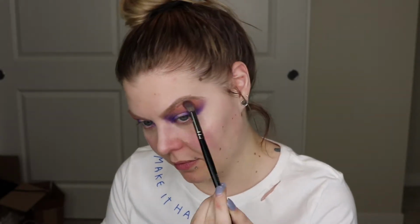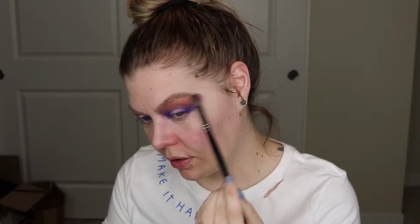Using a slightly lighter peachy color from the Tarte palette and just putting a little bit of that right under my brows as well. I think what I'm gonna do, I've been thinking about it, I'm gonna go back in with the second transition color we used, which was the one from Tarte. I'm gonna put that back in the crease.